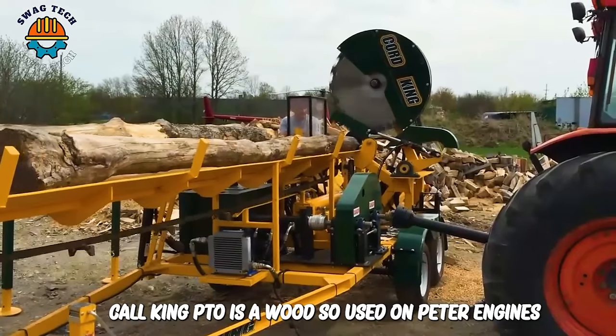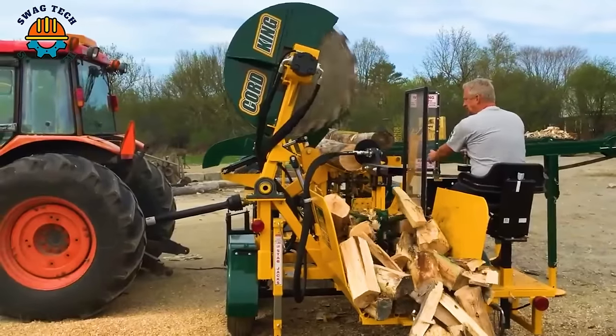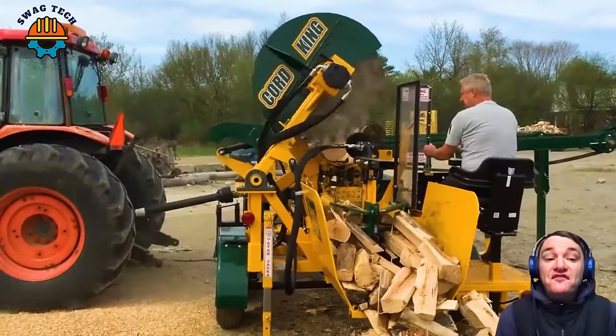Cord King PTO is a wood saw used on PTO engines. It is designed to cut and divide wood into small and convenient pieces for fuel or construction use.